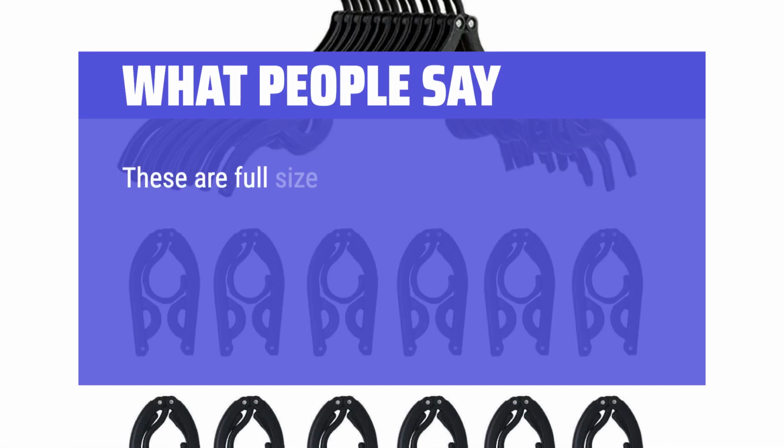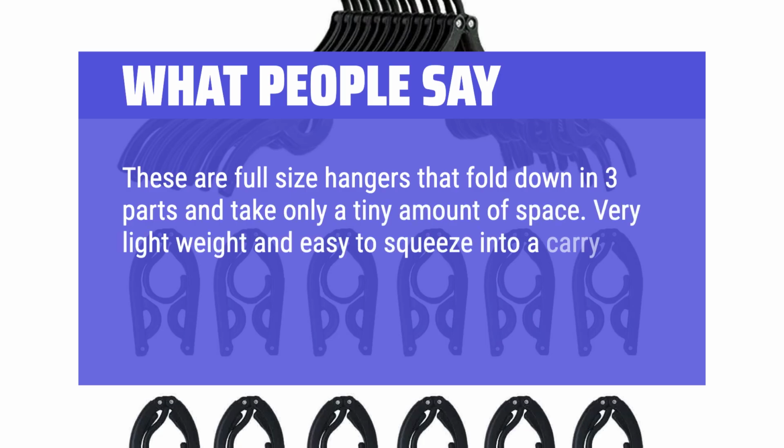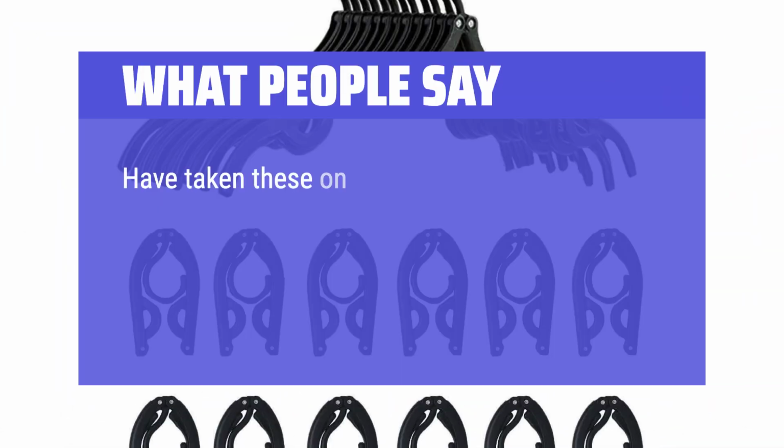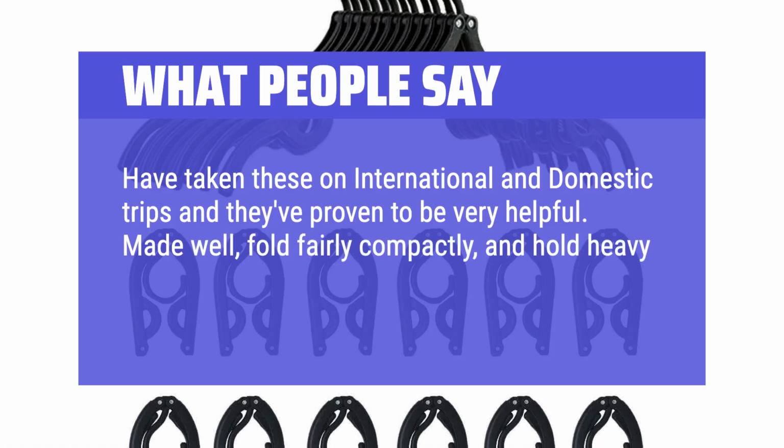What people say. These are full-size hangers that fold down in 3 parts and take only a tiny amount of space. Very lightweight and easy to squeeze into a carry-on size suitcase but sturdy. Have taken these on international and domestic trips and they've proven to be very helpful. Made well, fold fairly compactly, and hold heavy clothing without issue.